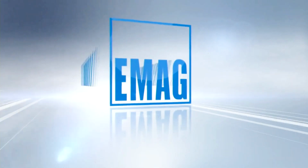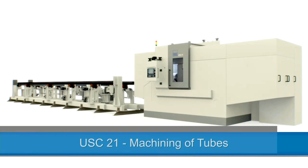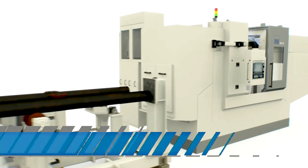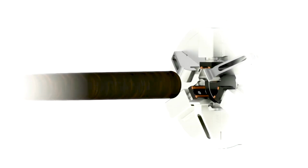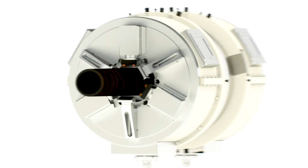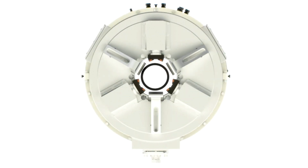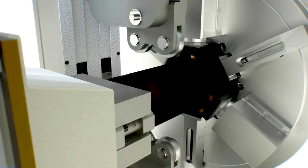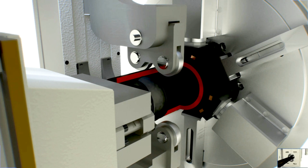We can see here the processing of a pipe with our 6-axis VSC-21. Loading of the pipe: we have 2 identical interchangeable chucks, 3 clamping jaws, 3 protective jaws. Both chucks can work in floating or in centering mode. This moment is very important. I will show it once more.